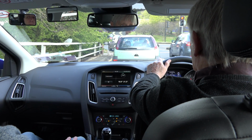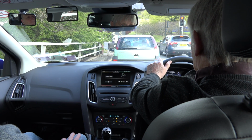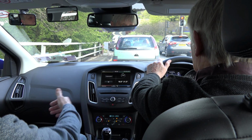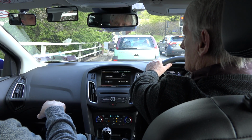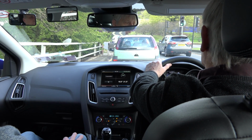Anyway, returning to the zigzag lines. If you park after the zigzag lines, if there's cars coming the other way and there's a pedestrian crossing, they won't be able to see the pedestrians because of your car blocking the view. Yeah, I never thought of that.